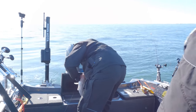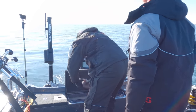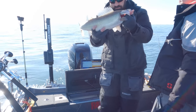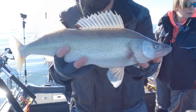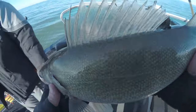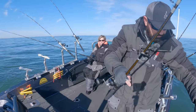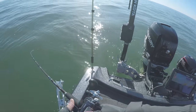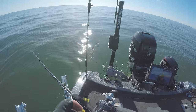Let's get a measurement on that. Another 24-inch fish. Man, that's solid. That's a beautiful Lake Erie walleye. He's going to jump any second. 24. We're going to have fish all over the boat. All right. Let's check, make sure that bait's tuned. We're good. All right.